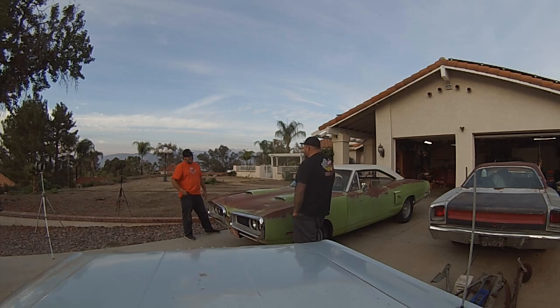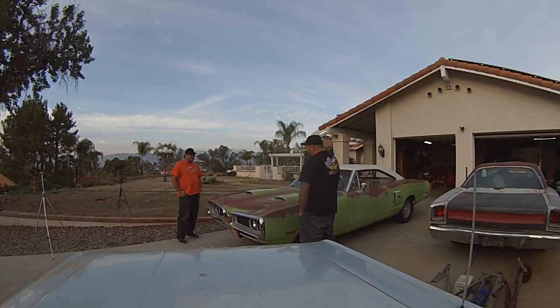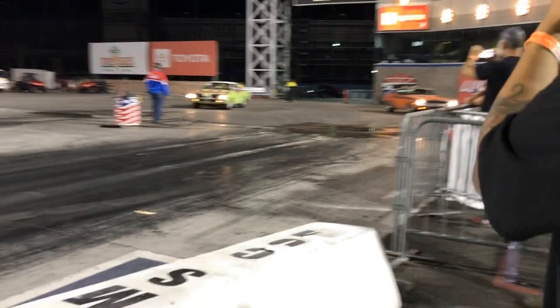Even at the little show we went to today, people would walk up and they knew the car from the backstory, whether it was Hot Rod Magazine or YouTube videos or whatever. Right, or Muscle Cars at the Strip, the infamous drag race there. Johnny Mopar videos. This car killed the Troy's Hemi Challenger. Well, I don't know about killed it, but it ran pretty good.